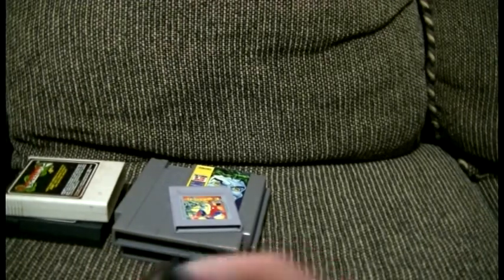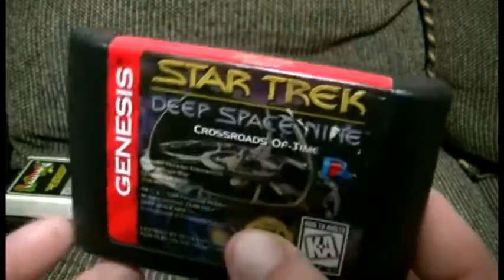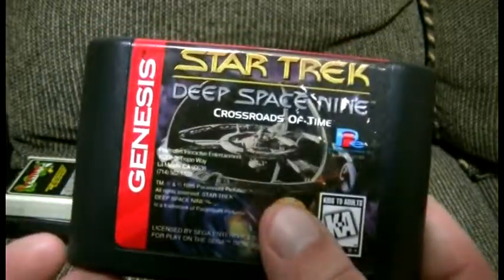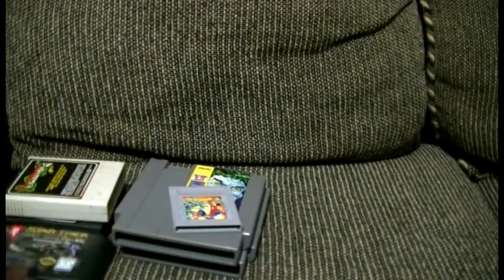But anyways, next up for the Sega Genesis we have Star Trek Deep Space Nine Crossroads of Time. It's the Star Trek side-scroller. I have this for the Super Nintendo. I'm curious to see how the Genesis version plays out.